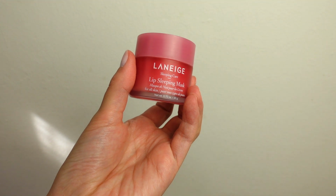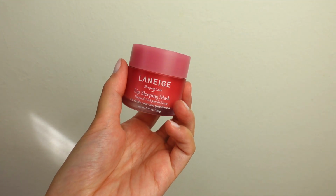They would get really just not looking good. And before last year, I would have never thought of investing in a good lip balm. But given that the situation was getting very desperate, I decided to go for the classic, the iconic LANEIGE Lip Sleeping Mask. This is a godsend.